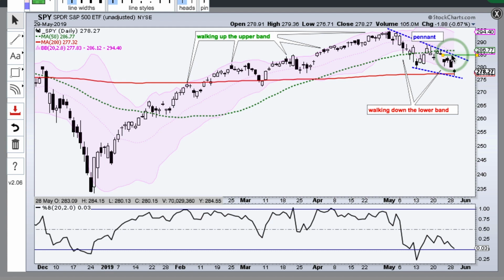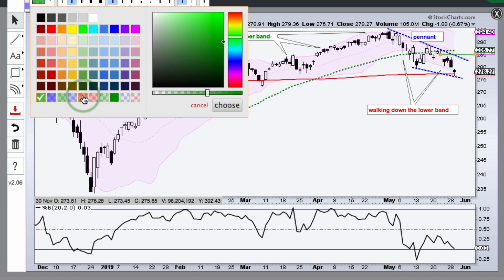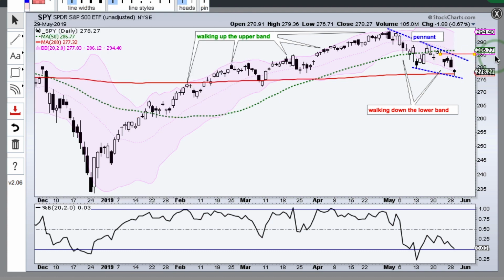And I'll move that support break, and I'll put it right at that gap there. And so that is the resistance level to watch. If we move above this 285 and change level, then we will have broken above the wedge line and filled that gap, and that would be a bullish development from a pattern standpoint. So this is something to watch for if we get a nice strong surge off of this 200-day and we get follow through above that from a pattern standpoint.